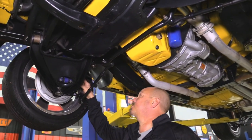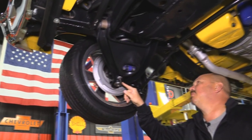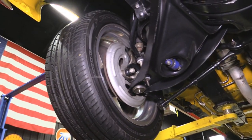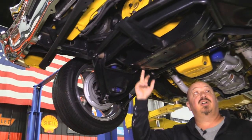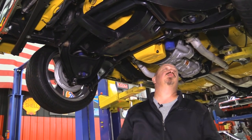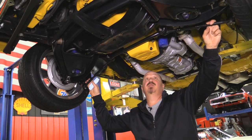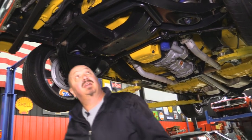We got disc brakes up front. It looks like the ball joints have been replaced at one time on the lowers and the uppers. Uppers definitely were replaced at one time also. Everything's nice and clean. The bushings look new, at least newer. Steering gear, it looks like the tie rod ends here are new, and the guys will go through all this stuff and make sure everything's good and solid.